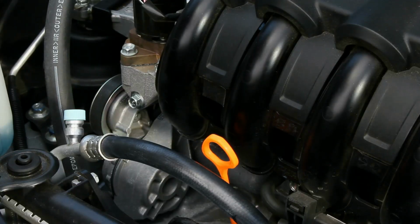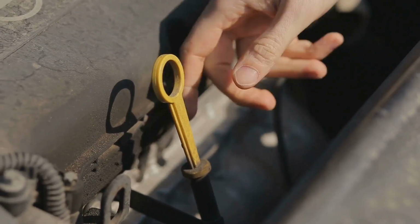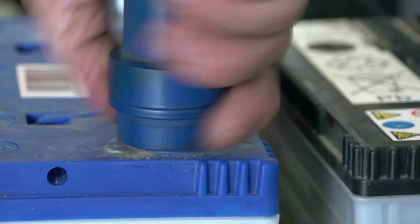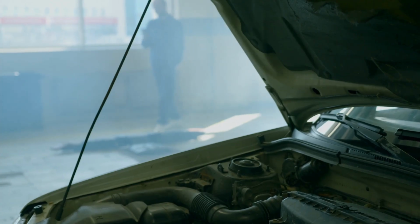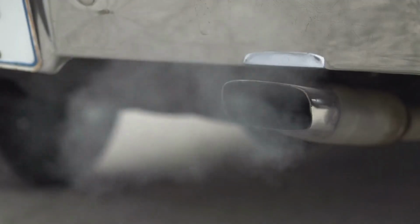Check the oil level on the dipstick. Is it black and sludgy, or a nice golden brown if recently changed? Low or dirty fluids can indicate poor maintenance. Look at the battery. Is it covered in corrosion? Are the terminals secure? Check the belts and hoses for cracks or wear. Listen when the seller starts the engine. Does it start easily? Are there any nasty rattles, knocks, or excessive smoke from the exhaust?